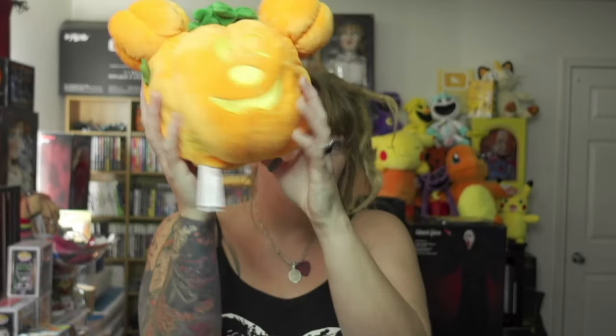There we go. There's a side where he is winking. So it's really, I love it. I don't like Mickey. I am not a Disney person, but these Halloween pillows are the cutest things I've ever seen. I'm a Goofy fan.